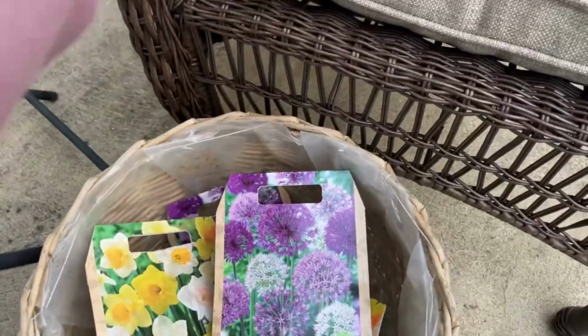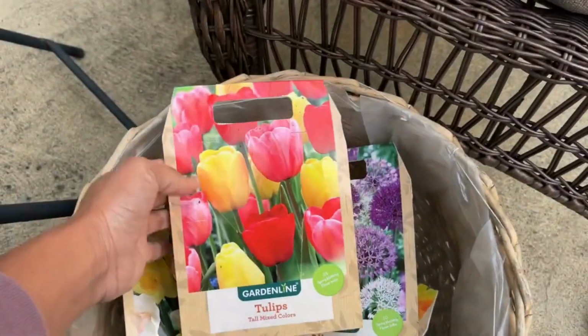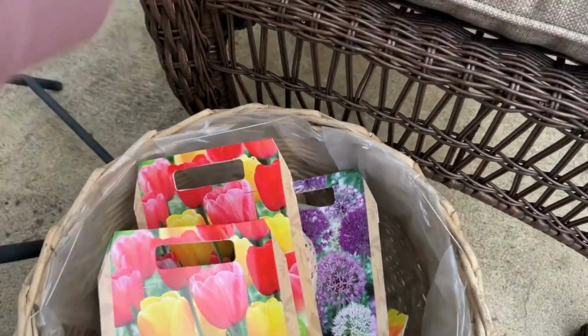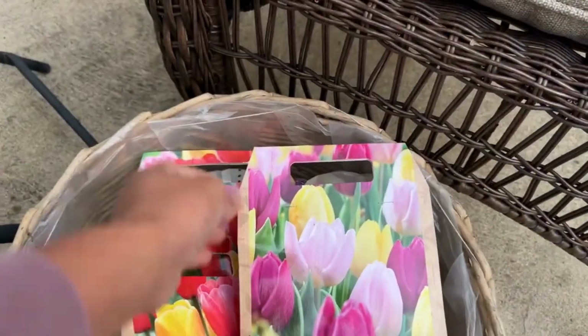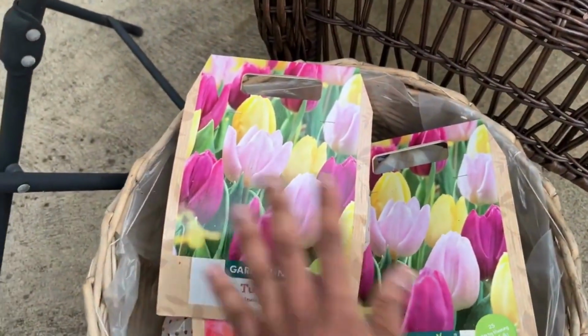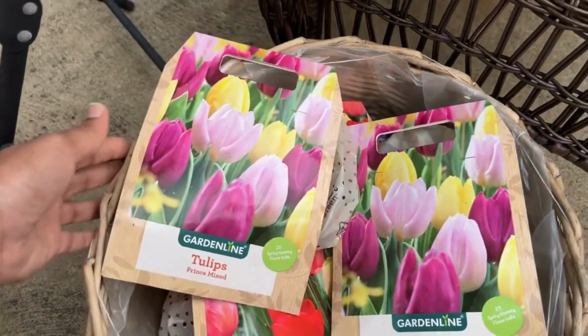And once again, as I said before, make sure you plant these now. You have to plant them now in the cold weather, so they can stratify over the winter, and come spring you have your beautiful bulbs waiting to welcome you.